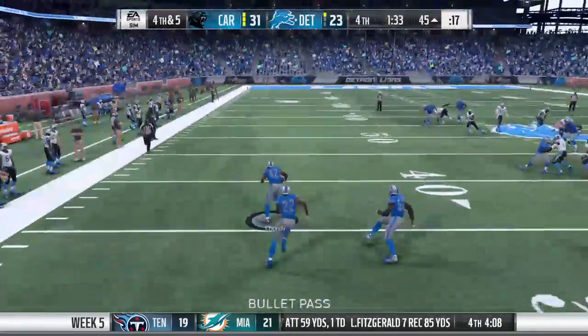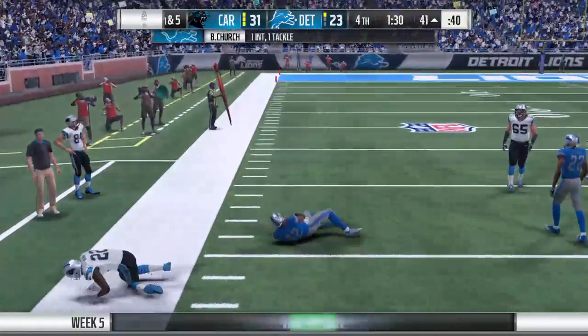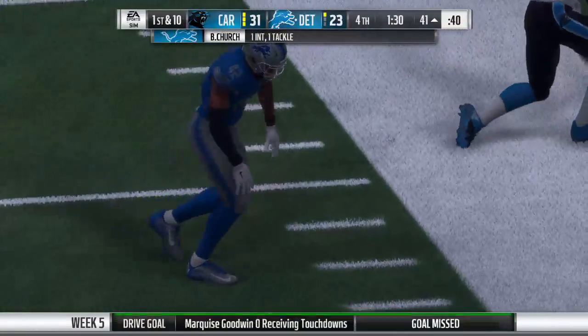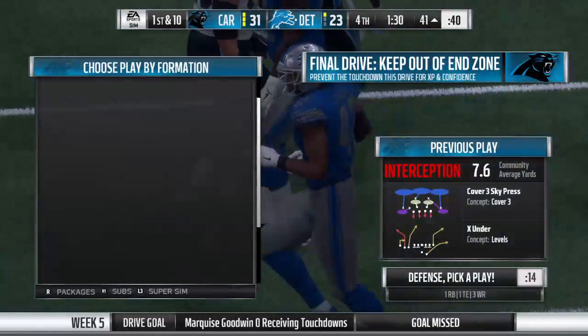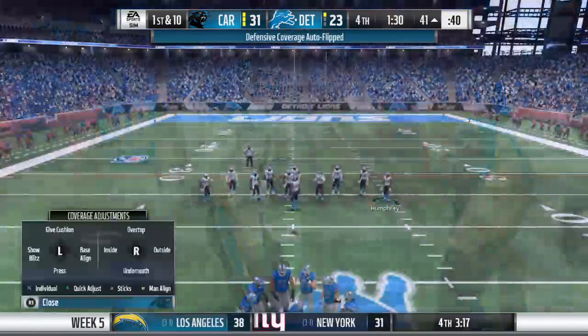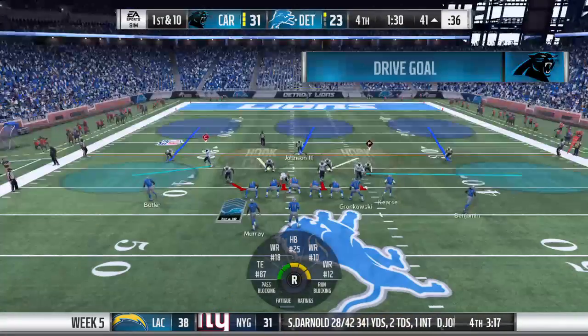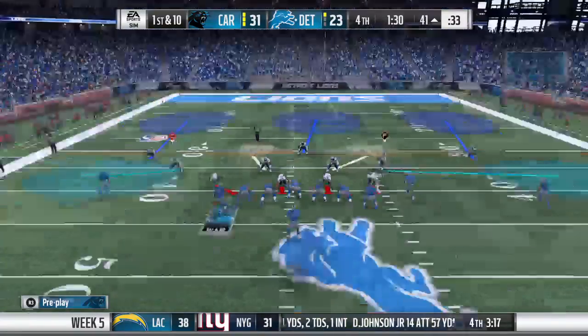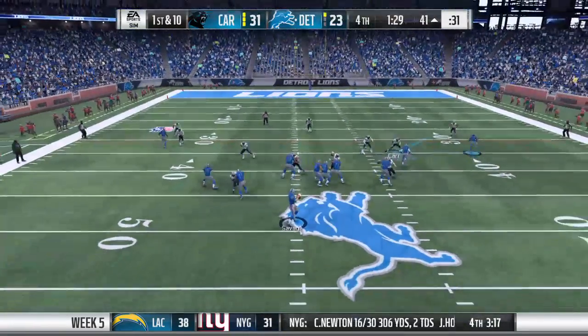And look at this. They get the turnover they needed. It's intercepted. Picked off by Barry Church. And they will finally get him as he's all the way down near the 40-yard line. I'm surprised with the lead in a one-score game this late, they're even putting the ball in the air in that situation. Almost makes me feel like the head coach might be second-guessing himself by not saying, all we're doing is running it here.